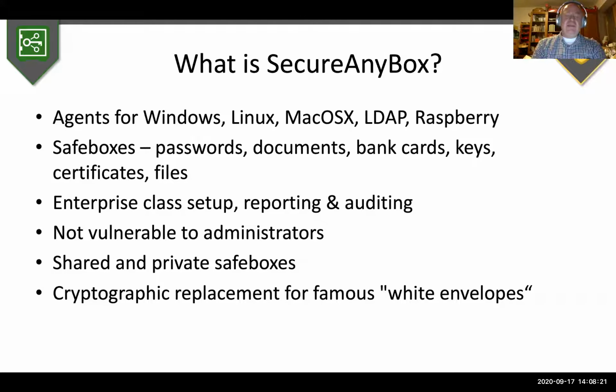Another thing is that SecureAnyBox is not vulnerable to administrators. So you do not need to be afraid or think in that way: okay, I keep my secret in SecureAnyBox, but my administrator can read it. That's a common pain. All the companies, all the organizations around the world are thinking about this kind of risk, and how to protect themselves against this.